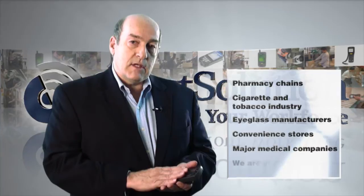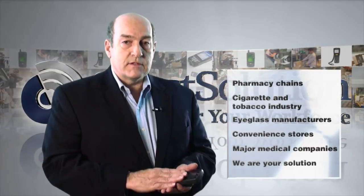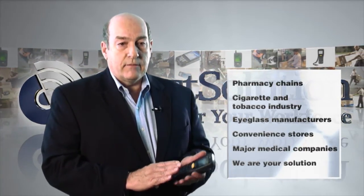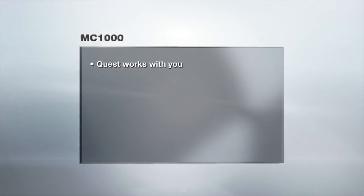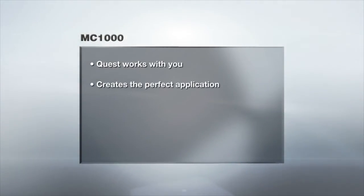The payback is equally good for all of those customers to move into a more intelligent device. What Quest will do for you is to sit down, work with you, and try to come up with the perfect application that meets your needs and enhances your current operation, putting more intelligence with this device into your operation and trying to save you that 5 to 6 or whatever that percentage may be that you're losing in orders today that you could regain with a more intelligent device.